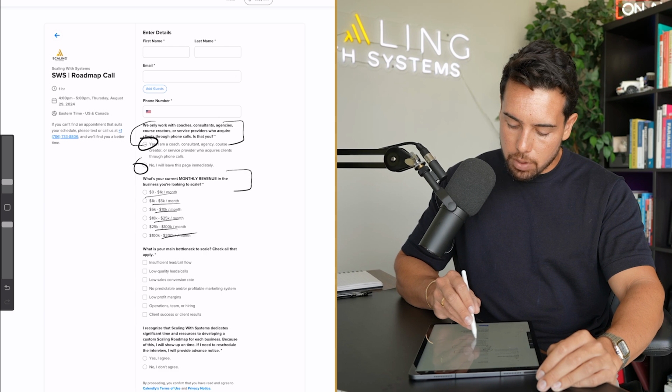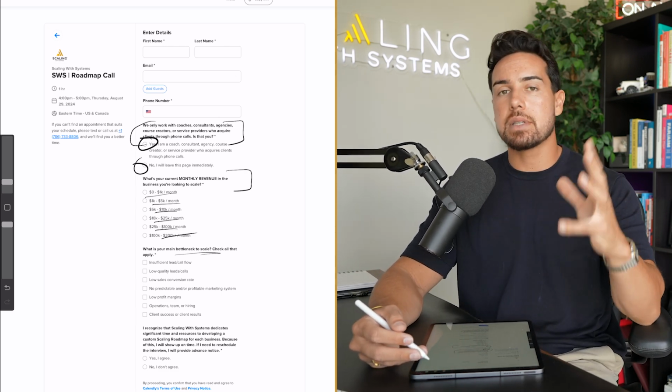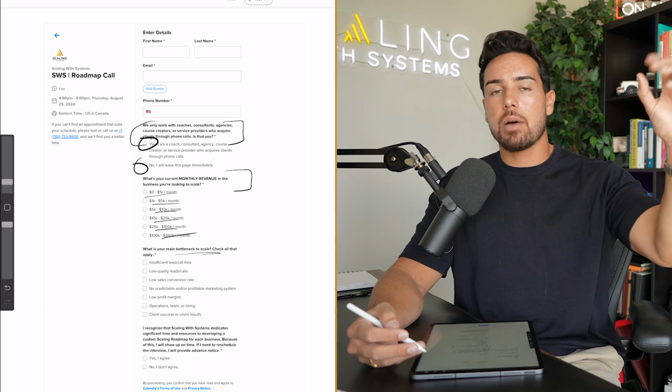Then I say, what is your main bottleneck to scale? Check all that apply. Now, this is really great because it makes them self-identify what the problems are in their business. They're essentially saying, I don't know the solution to this problem. This is my problem that I'm having.